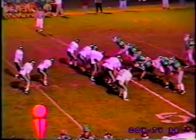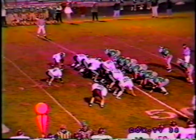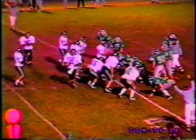Moline will try to sustain their drive here. Alleman was really packing it in, wasn't he? They had a solid 8-man front, both linebackers coming, and the 3 deep were pinched inside. Same thing again. If Moline comes out and throws the ball, if they get time to throw it, look out. Oh, they jump. Yep.